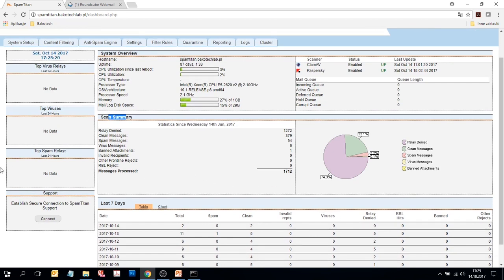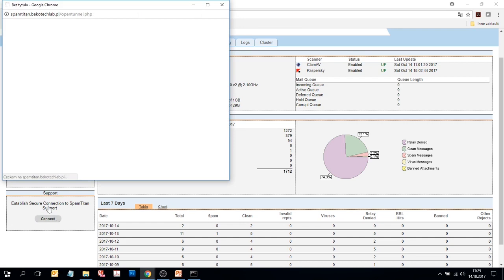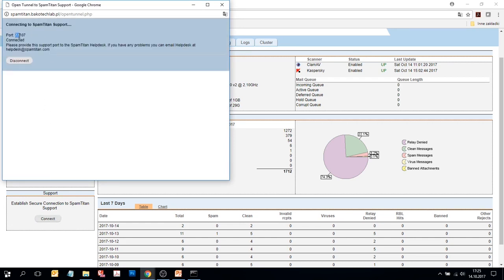But I think the most important item on this page is the support section, which allows you to establish a secure connection to the SpamTitan support engineering team. In case of any technical problem, just click the connect button and this will open a 5-digit secure port number. Then you can email the help desk at spamtitan.com along with your port number and a brief description of the issue. This allows the support team to log on to the machine and fix any problems you might have remotely.